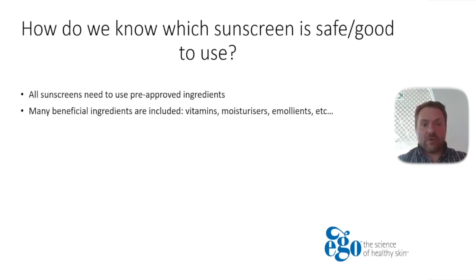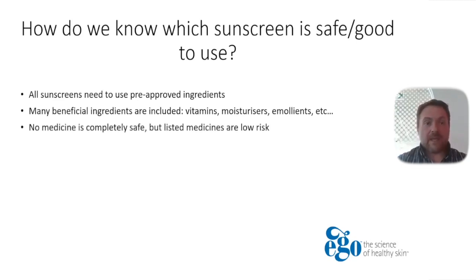What it means is that all the vitamins, moisturizers, emollients that are present on the list, emulsifiers or whatever else, have actually been assessed by the TGA and considered low risk, high quality, high safety to actually be allowed in sunscreens. But remember, no medicine is absolutely and always safe. Even something like Panadol for children, every medicine has a risk. There is no sensible person that should expect medicines to be always and absolutely safe.